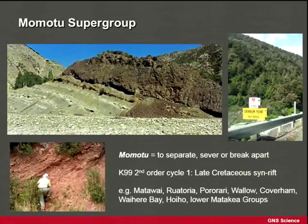This is the Clarence Valley in the top left. We've got Lookout Formation, intraplate volcanics. There's a person right there in the blue for scale. And these are interbedded with marine sediments of the Wallow group. Okay, so these are, say, late Cretaceous. They're in this interval 100 million years to 85 million years, approximately.